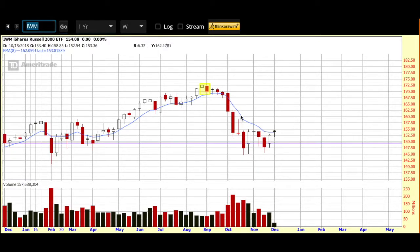But you'll note that, as we've been talking about lately, with this consolidation here at our purple line of support, I've been saying I really want to see a candle that lifts us back up and over the 8-day EMA. So I have to say the start to this candle is somewhat encouraging. So we'll see where we go from here, but I like the look that's shaping up so far. This week is going to be very important. So that's how it looks on the weekly.